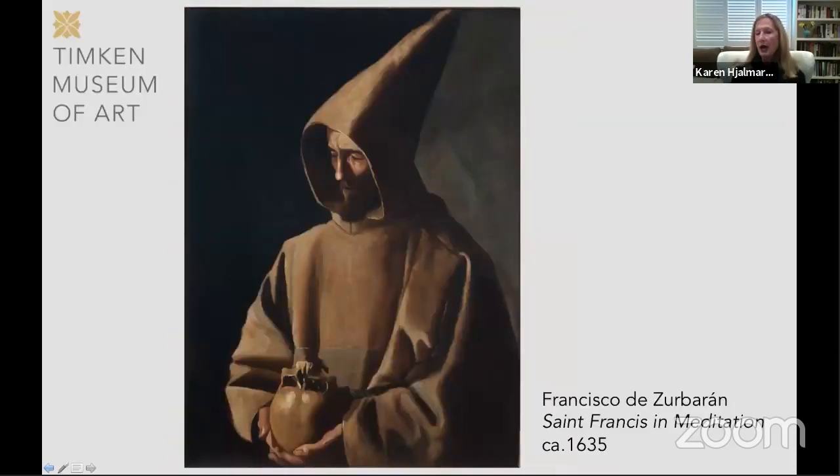One thing about Spain during the Baroque is we have, and I mentioned earlier, the Counter-Reformation. So what is happening in Spain is these Protestant sects are developing, and the Catholic Church is getting a little bit worried, and they want to create imagery that harkens back to the importance of the Catholic Church and Catholic beliefs.